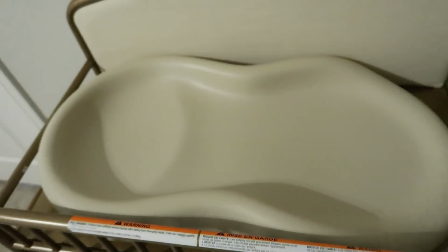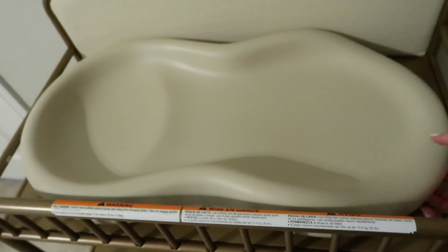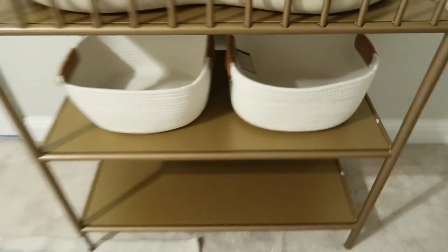So if they have an accident or something, you don't have to take off the changing pad cover and put it in the wash and all of that. So we've really liked this with Grayson, so we're obviously gonna reuse it with Tatum. Anyways, I'll link both the changing table and this Kikaroo changing pad down below. And then I also got these from Target to put down here for wipes and diapers. So I'll do wipes in one and then diapers in the other.